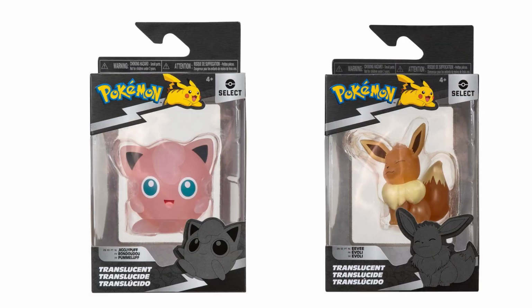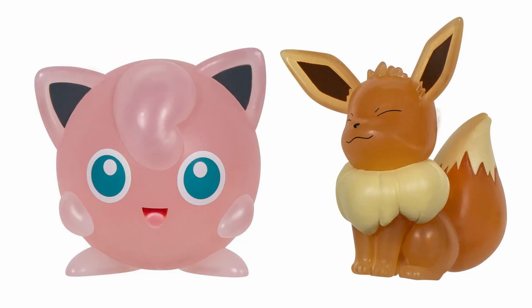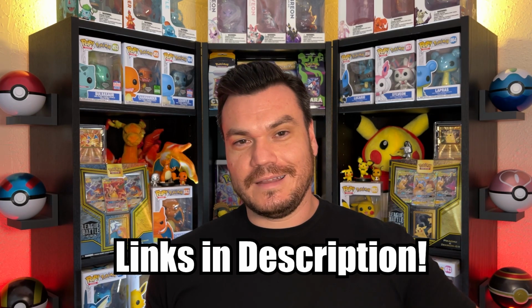And prior, we talked about these very similar figures in a translucent style. We also now have Jigglypuff and Eevee translucent up on the GameStop website, so I'll have that link down below if you want to pick those up.